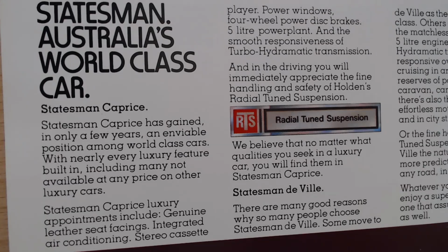So it heads this off by saying Statesman, Australia's world-class car, and it jumps in straight away talking about the Statesman Caprice, the car pictured, and what seemingly is the top of the range of the top of the range. So the Statesman Caprice has gained in only a few years an enviable position amongst world-class cars, with nearly every luxury feature built in, including many not available at any price on other luxury cars.